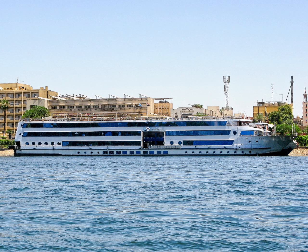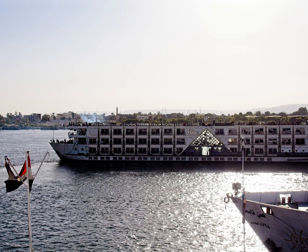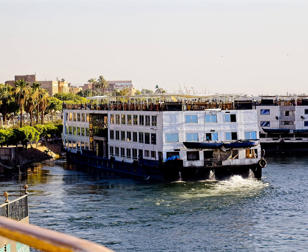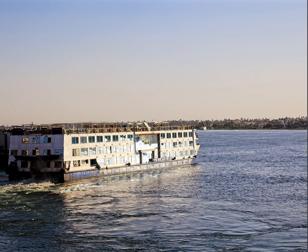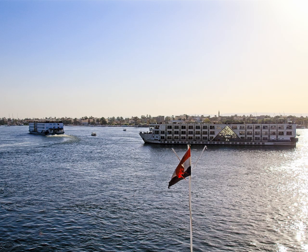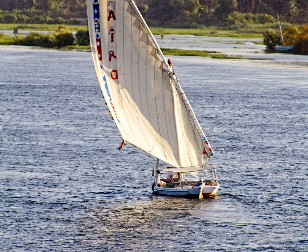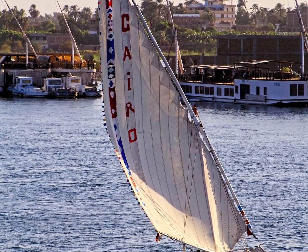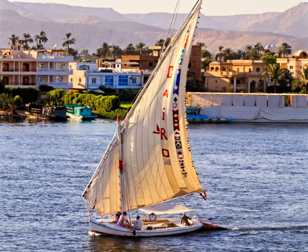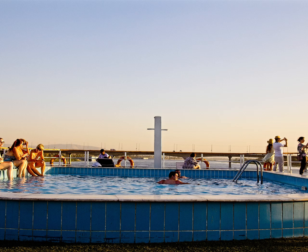Cruising is obviously popular. There were lots of these ships. As our cruise began in earnest, we bid Luxor goodbye. There was no shortage of feluccas. We even got to travel on one later on. The ship only just gets under the bridge, but I guess it was designed that way.